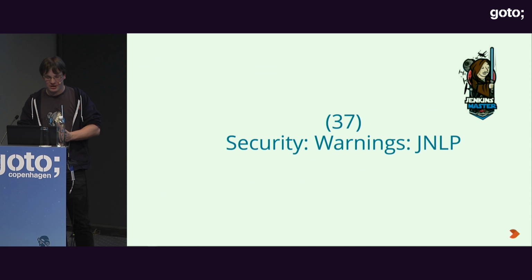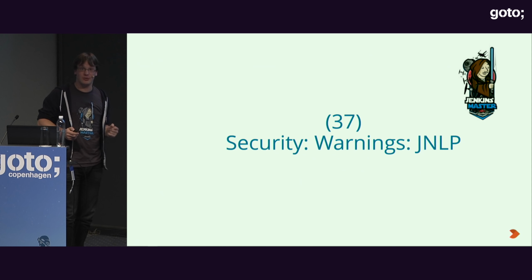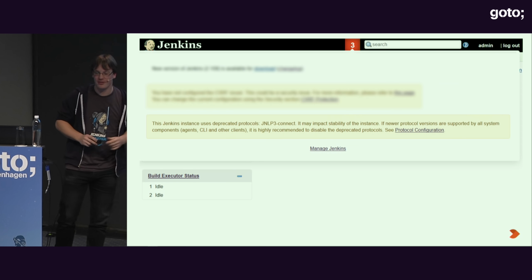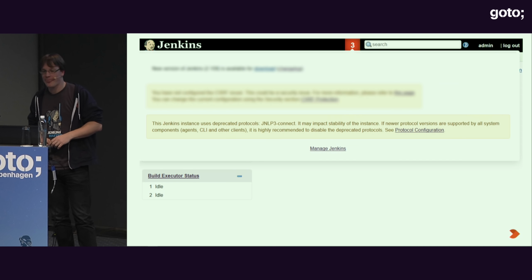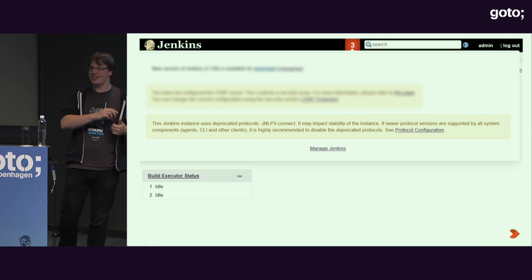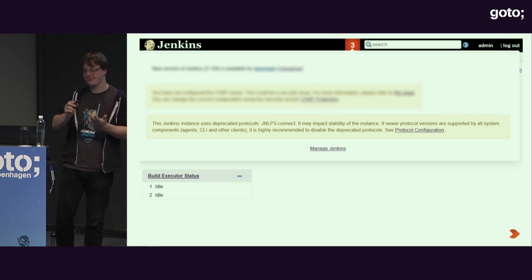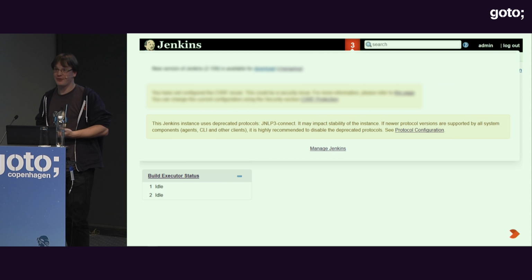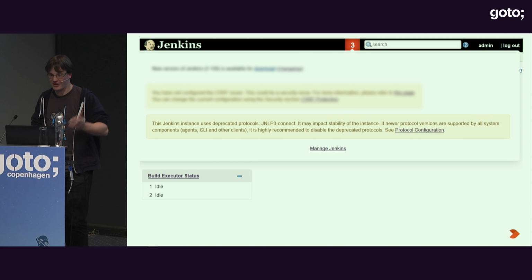Then we also have to talk about the JNLP. It's the protocol that's used to connect to agents. The Swarm plugin uses this. This is the third warning that I had open here. And yeah, the older versions of the protocol are not as stable, not as secure, so use the latest version of the protocol. And it will, by default, try to use the latest version. So in our case, we really had some fixed on old versions.